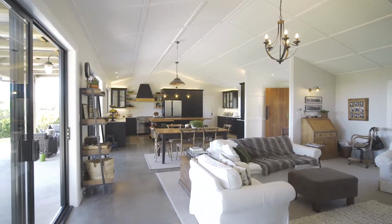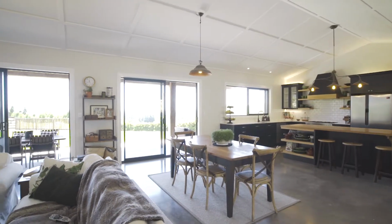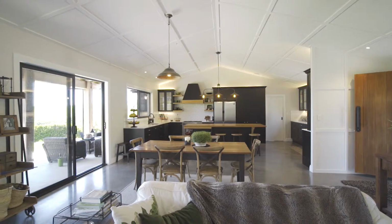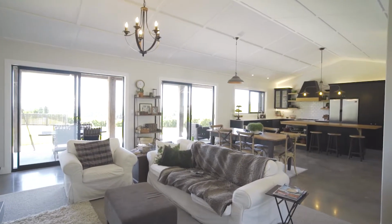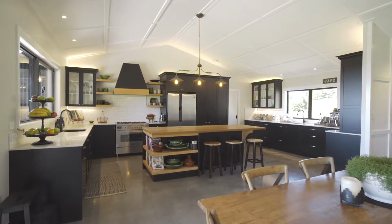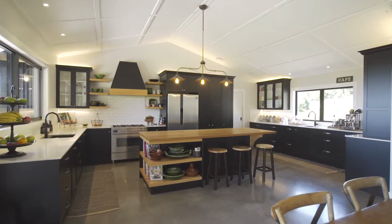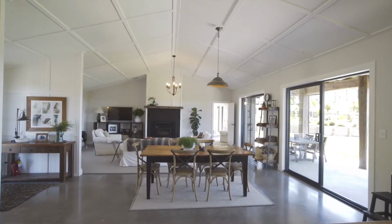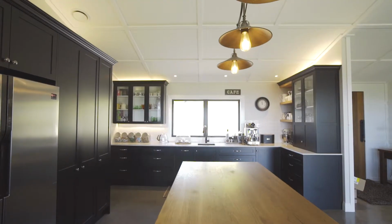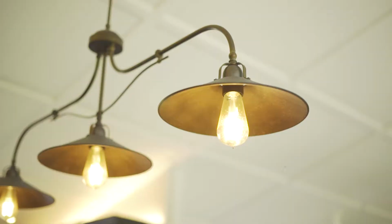I mean, you walk into, you've got the kitchen, the dining, the lounge. It's just one big area. Got a really decorative ceiling with beautiful oak bench tops that are incorporated into the cupboards, and everything just flows really well. This whole space, yeah, I just love the way that the owners just made this whole space work for exactly how they wanted it.